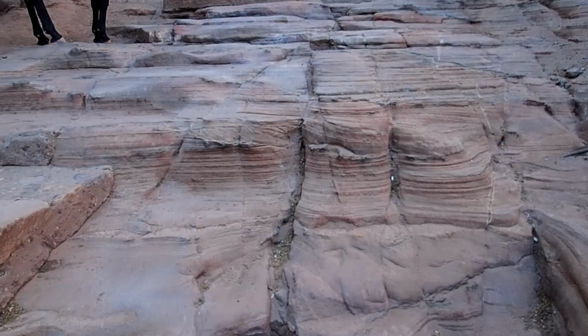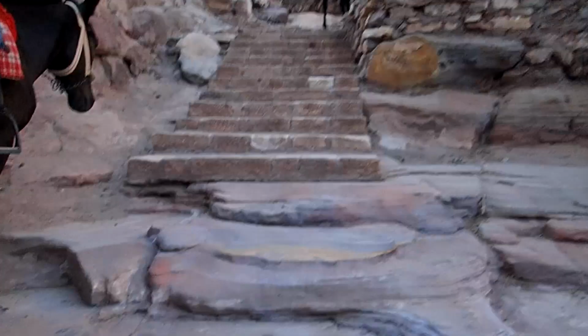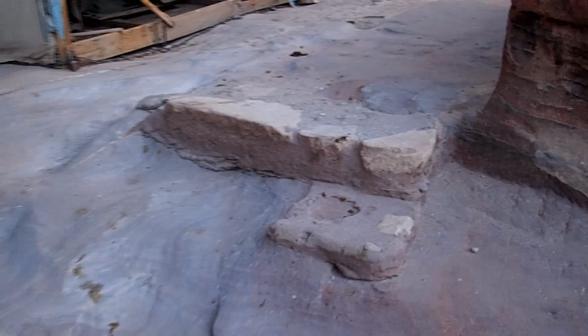More stairs that are carved in the mountains. Some of them are carved, some of them are made like these. Beautiful mountains and more stairs. The more pain you have in your trip, the more you will remember it. Come on, I'll give you a ride. Don't worry. I am on the half horse, half donkey. This good man gave me a free hitchhike on the mule. Voila, this is a lot of stairs.